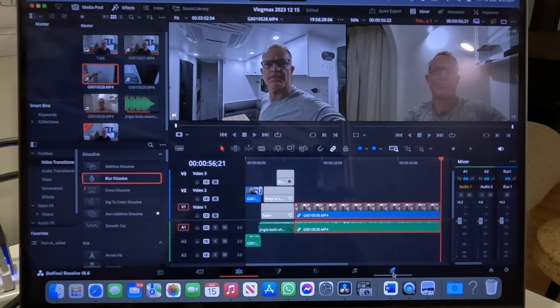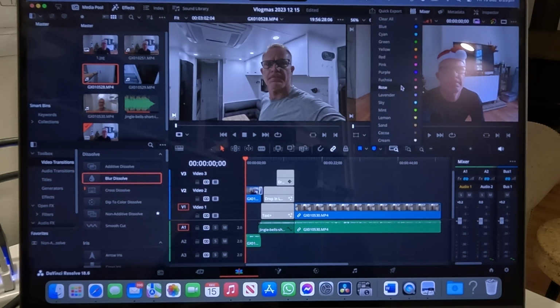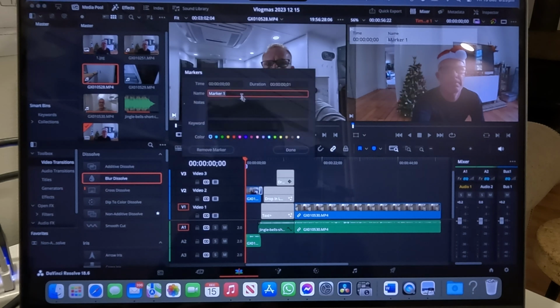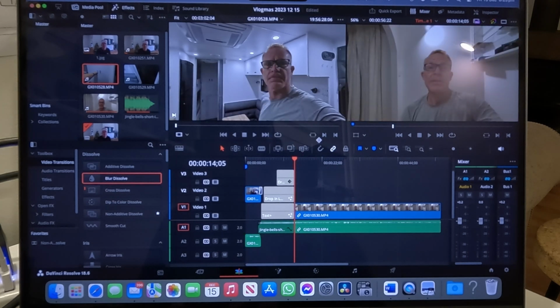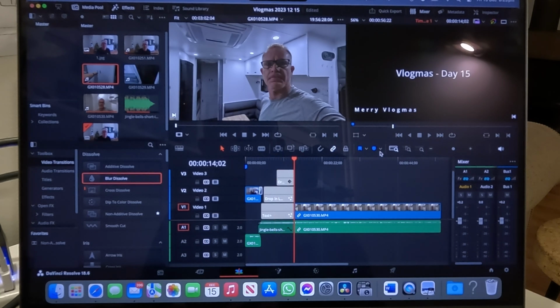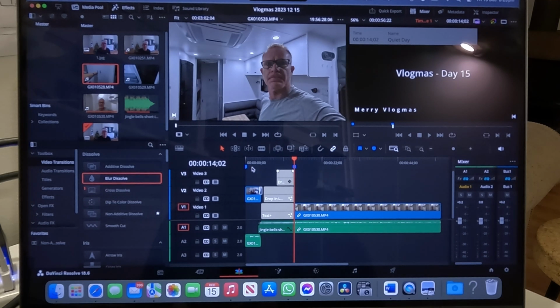Once you've got it all edited, what I've also worked out to do is to put marks in. So when you put a mark in here, for example at the start, we'll just put a mark in here, insert mark, a blue mark. I'll double click on this and I can just call that intro. And then here, let's put another mark in. They always have to be the same colour marks. Quiet day. These marks end up being markers for the chapters when it gets up to YouTube.